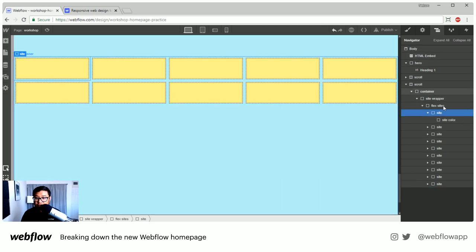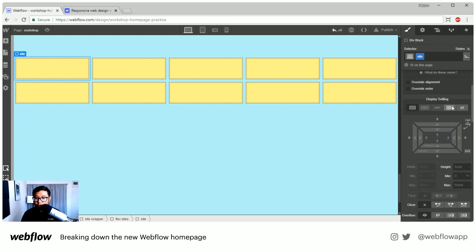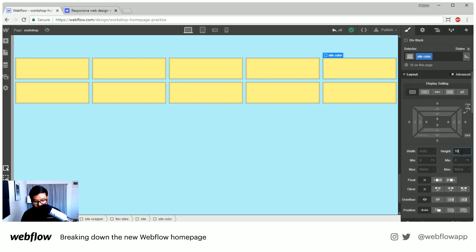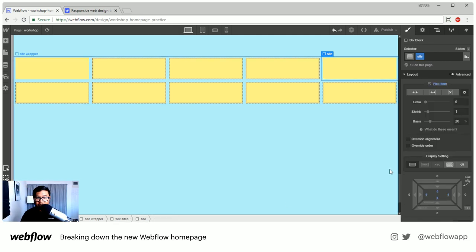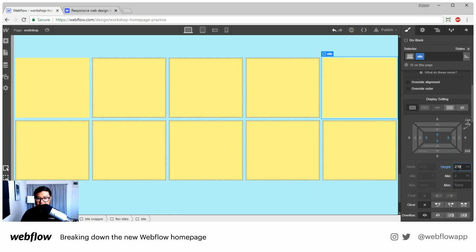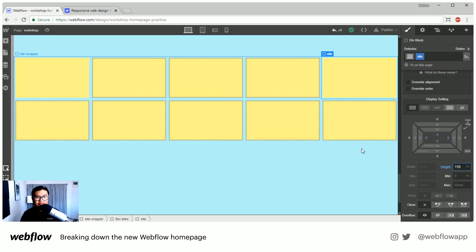And for each site, let's make sure that the site color is height 100%. So whatever the parent element, which is site, is whatever the height is, it just reaches 100% of it. So I'm going to go back to site and set this height to what looks like a thumbnail. 150? Yeah, like that. Okay, so now we have our site thumbnails.